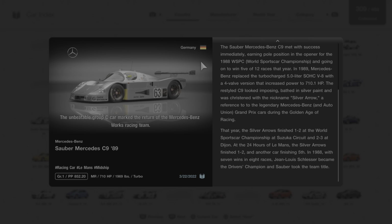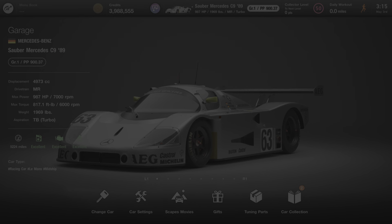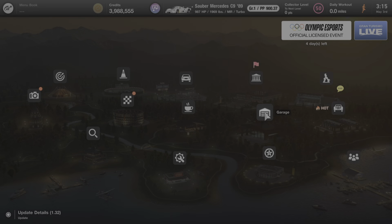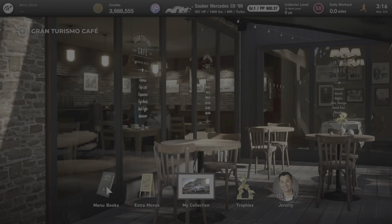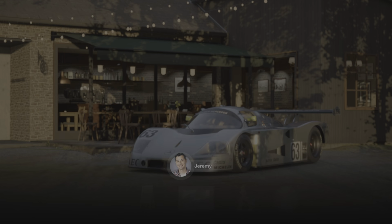Alright, some great information about this legendary vehicle and its history from Gran Turismo's description of it. Now we'll back out to the main menu once again and go next door to the cafe, where we'll see if anybody's here to talk to us about this car. And we have one person, and that's Jeremy, so let's see what he has to say about this car.